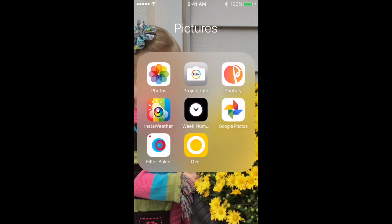Let's see here. Okay, InstaWeather I haven't had the opportunity to use as much as I'd like. I used it when my baby girl touched snow for the first time, but I think it's a really neat app to have.